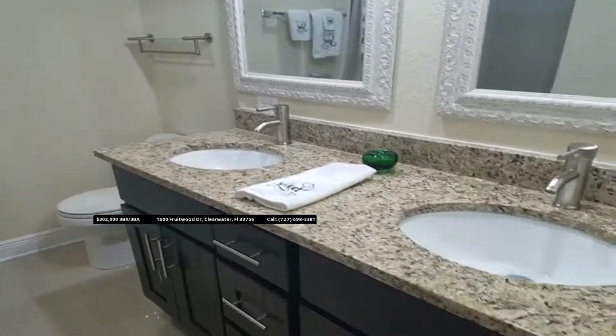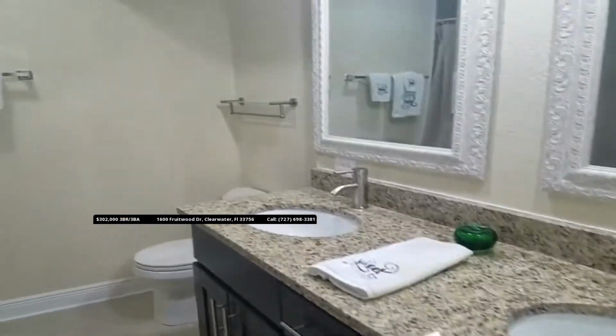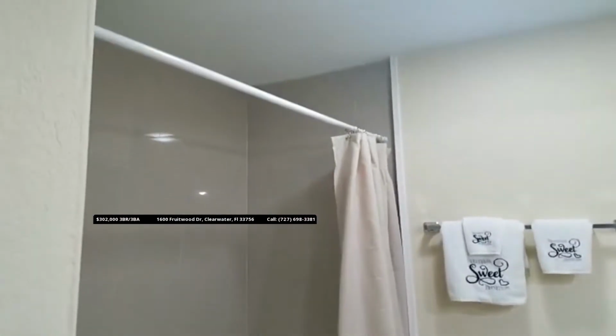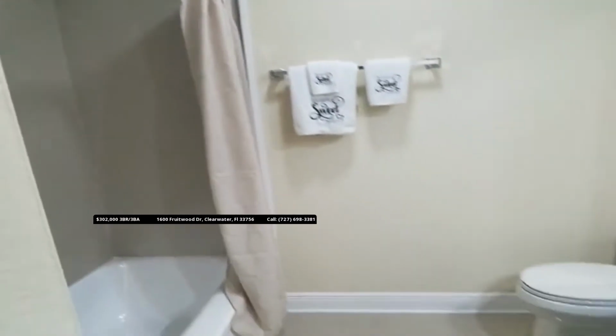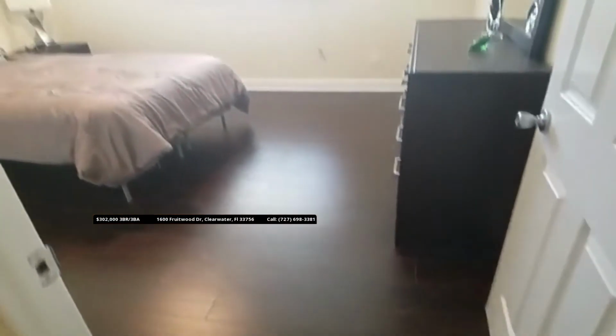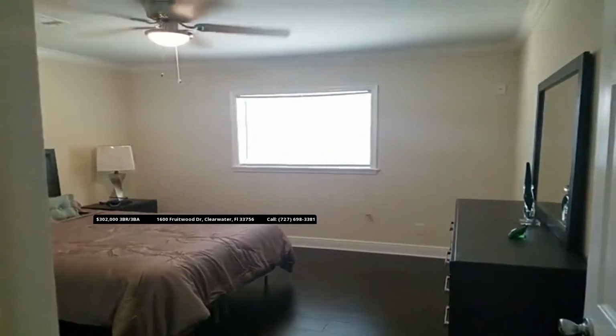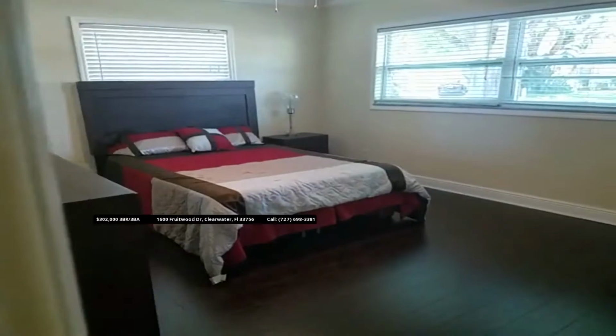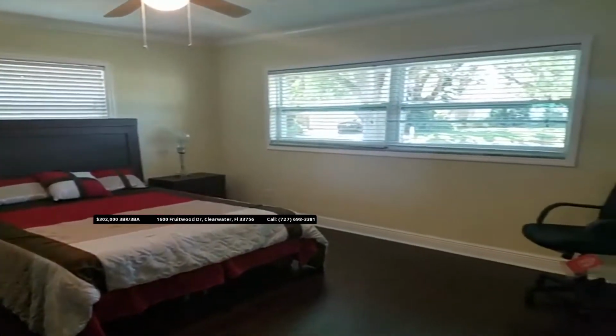Here's the third bath, double vanity, tub, and nice tile work. Second bedroom. And third bedroom toward the front of the house.